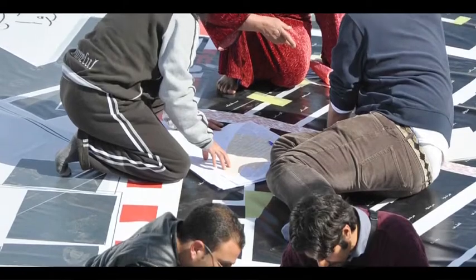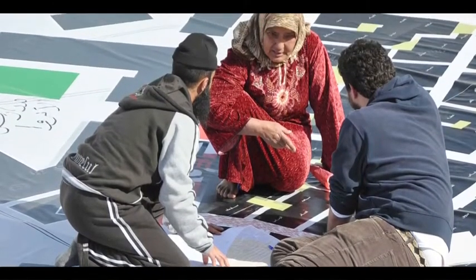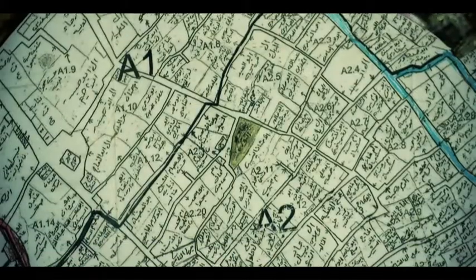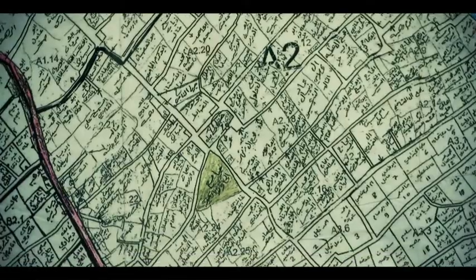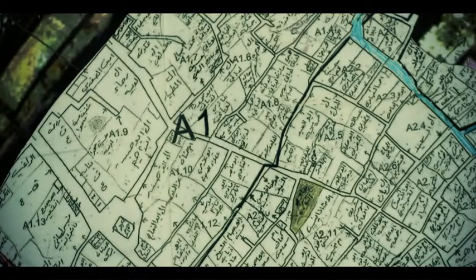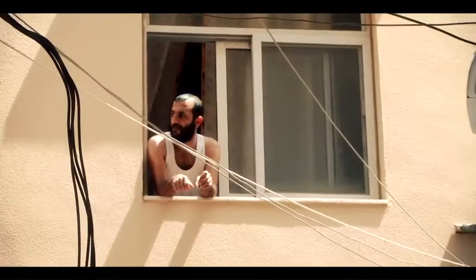Large-scale maps were produced to help residents remember the position and layout of their homes in relation to their neighbours. Even we have produced a whole model of the whole camp before destruction, marking the location of each family, marking the area that each family had, all the landmarks of the camp or the important neighborhoods, and how the camp was constituted with regard to its social fabric.